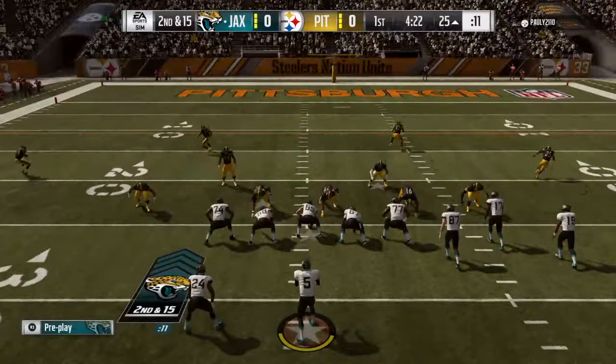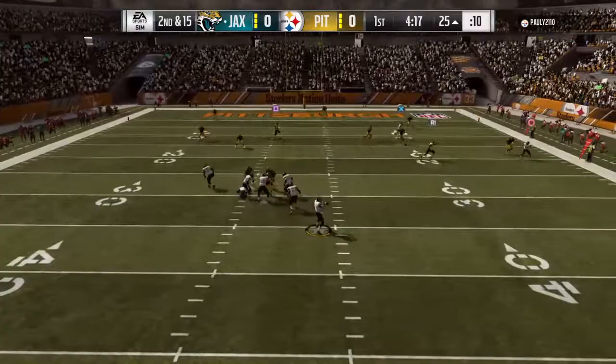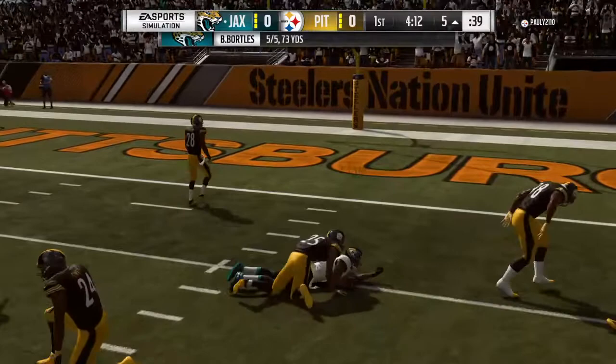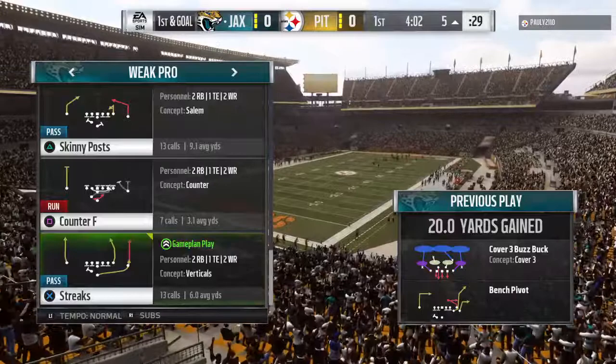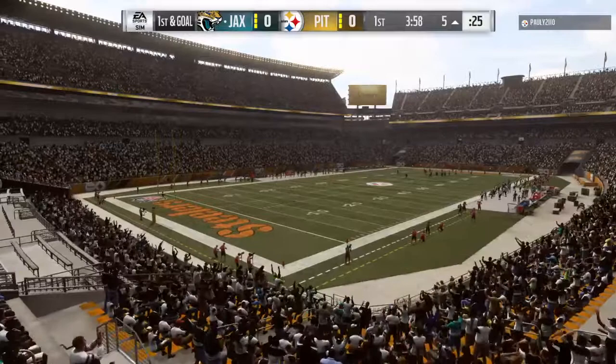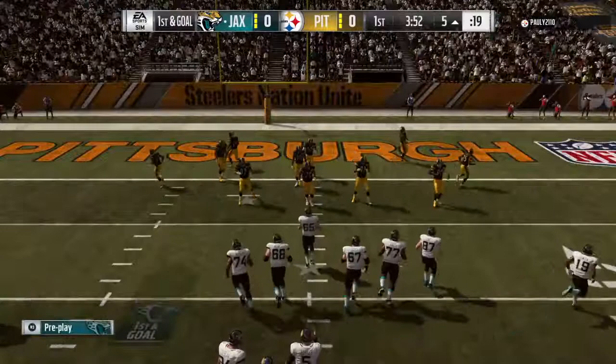On second down, here's Bortles. That is caught right at the 10-yard line. And he gets it all the way down inside the 10 and mark him at the 5. First catch for him on the afternoon, and it results in a first down. The Jags with their first opportunity in the red zone. They've got it first and goal at the 6.